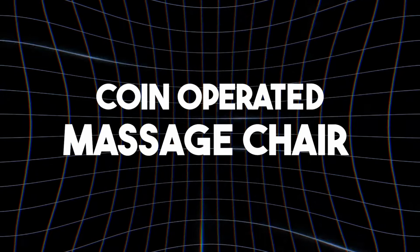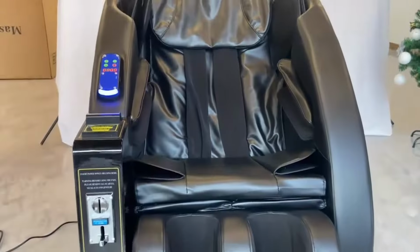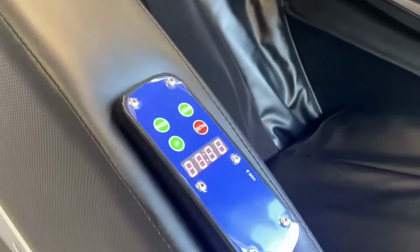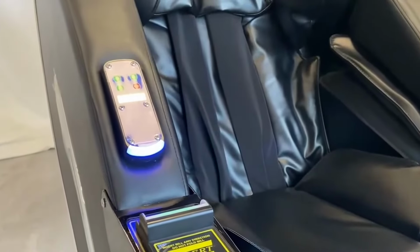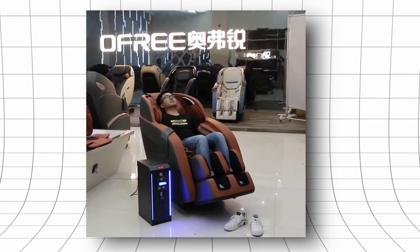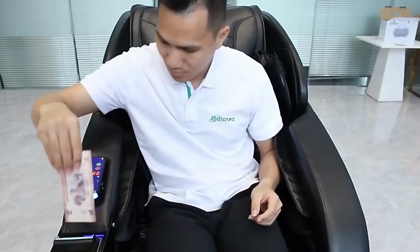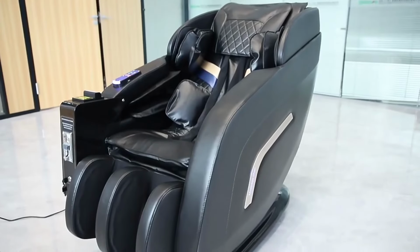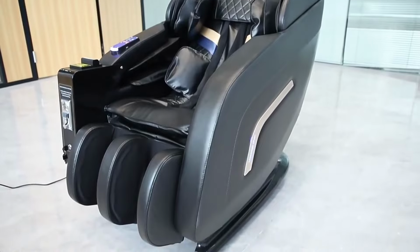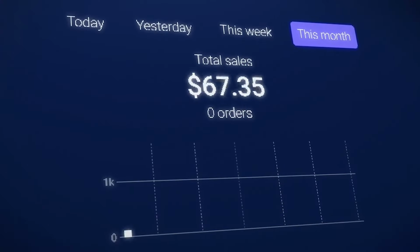Coin-operated massage chair. Wellness and relaxation services are always in demand, and a coin-operated massage chair is a perfect way to generate passive income. These chairs can be placed in airports, malls, gyms, hotels, and office buildings, offering quick massage sessions for a small fee. With minimal maintenance and low operating costs, a massage chair business requires little effort while bringing in steady revenue.